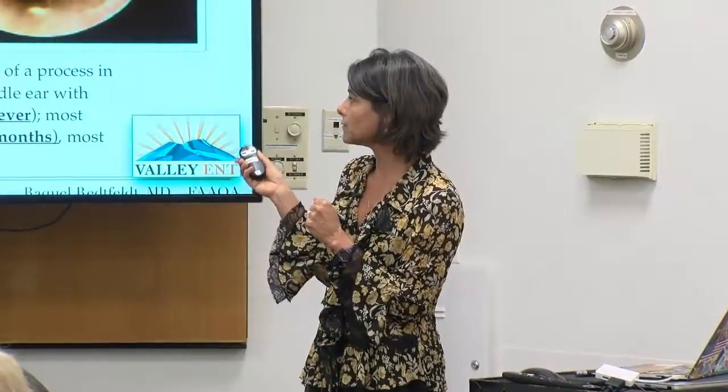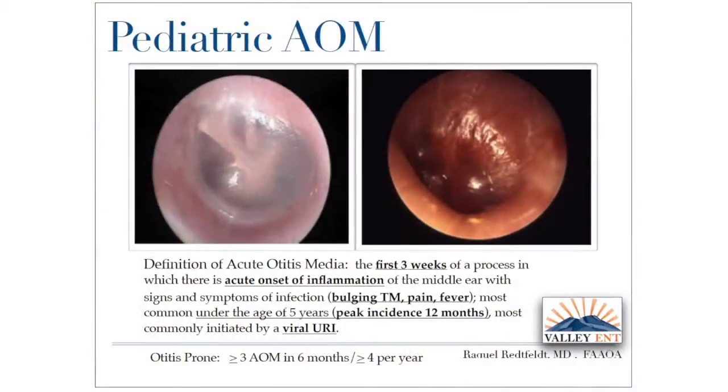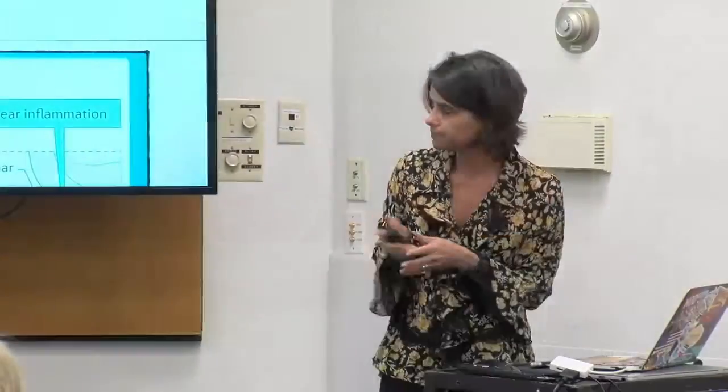So, you know, I do see parents who come and say, oh, he'll be fine, they'll just diagnose this on his well baby check. They may have an otitis, but if the child is not symptomatic, it's not an AOM. So they have to have a bulging TM, pain, fever, and the most common age is going to be under 5 years of age, really with a peak at 12 months. And the source of it, usually the beginning of it, is usually a viral upper respiratory infection.